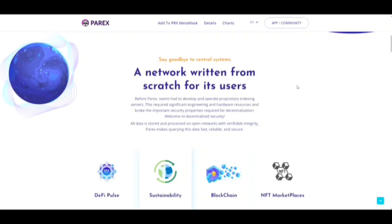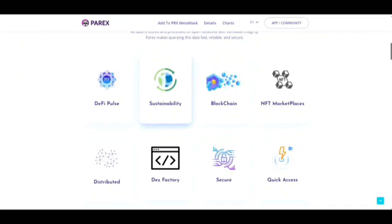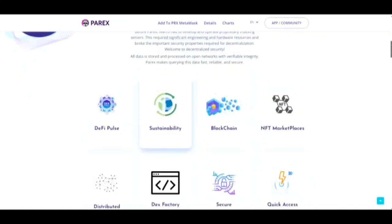This required significant engineering and other resources, and broke the important security properties required for decentralized action. And this is where Parex comes in, where all data is stored and processed on the open network with verifiable integrity. Parex makes querying this data fast, reliable and secure. So we have different features that come with it. I'm going to discuss it in a way that we all can understand.